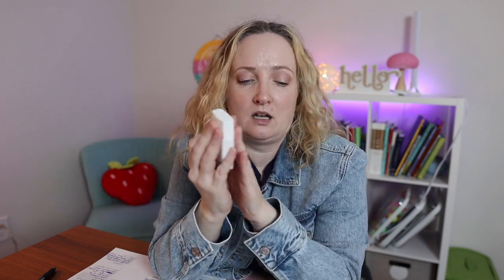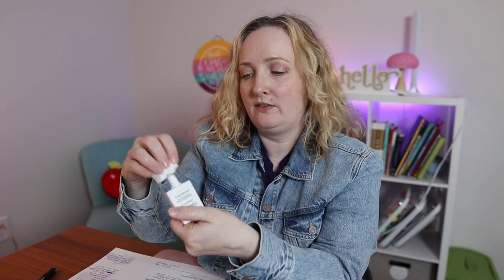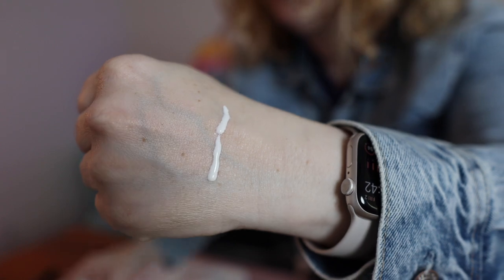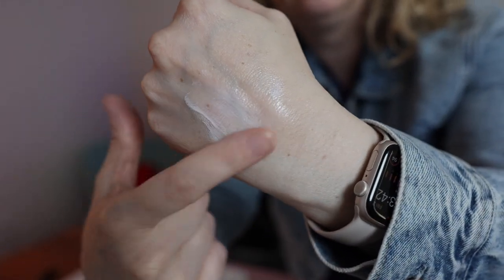It does have that NARS matte feeling packaging. You know what I'm talking about? The NARS makeup. That's what this feels like. So they definitely spent some money on the packaging. That comes in a little, nothing fancy. It's not even a pump. It's a little squeezy tip. Hero ingredient is hyaluronic acid. That's going to be the plumping of the skin.